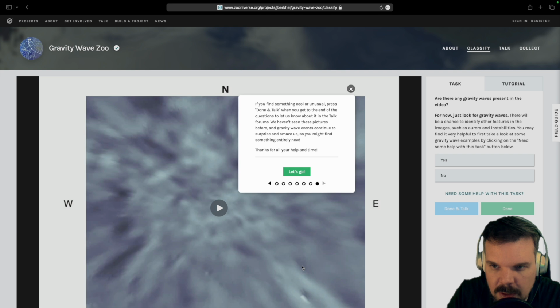If you find something cool or unusual, press done and talk when you get to the end of the questions to let us know about it in the talk. We haven't seen these pictures before, and gravity wave events continue to surprise and amaze us, so you might find something entirely new. Thanks for all your help and time.